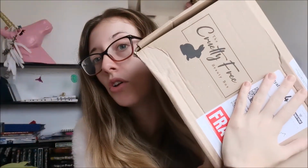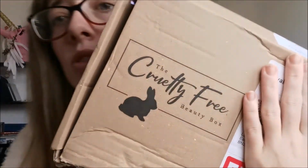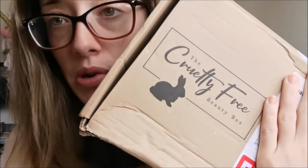I had to change my subscription box because I had issues getting the last one to my house. Whatever reason, I kind of forget in the end. But not to worry, we got another one. So this one is called the cruelty-free beauty box. It again is all vegan, but it's just different. I believe it's around £24 a month, which is okay. The other one was £20, but this one I thought I'd give it a try.